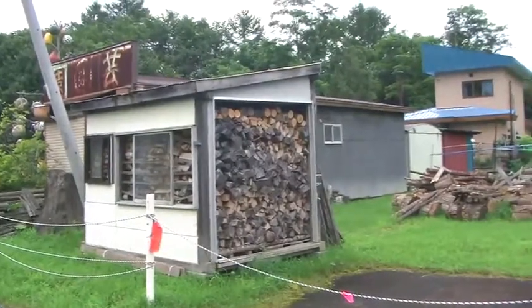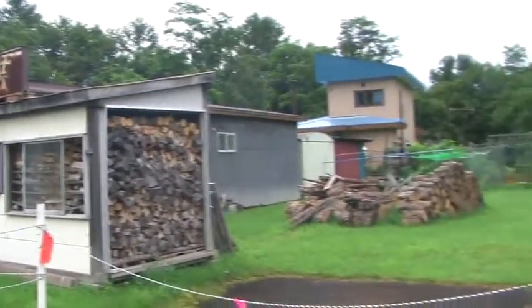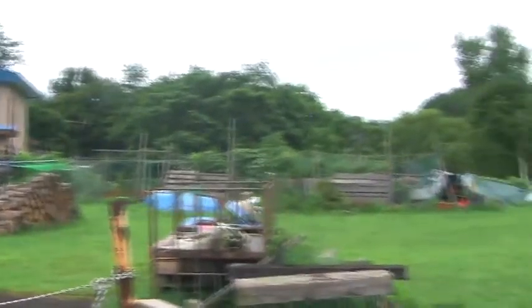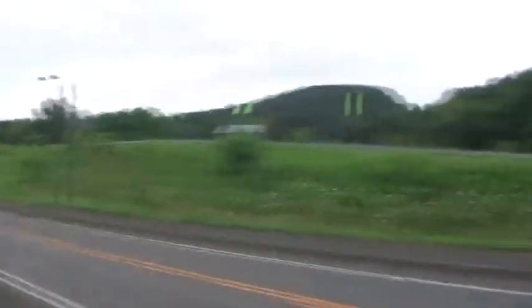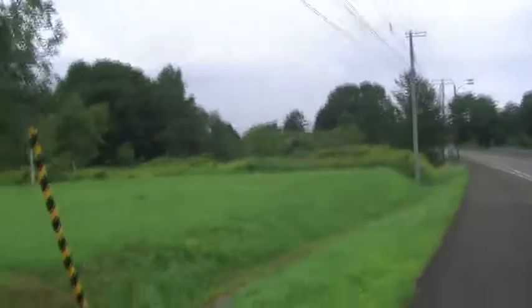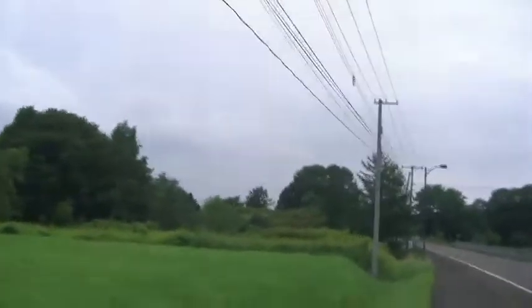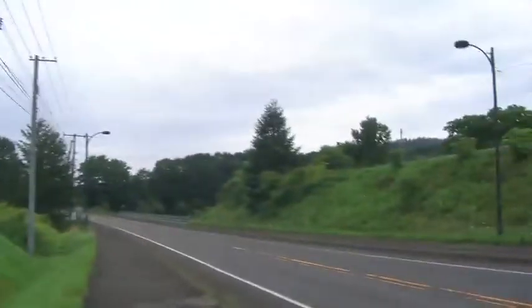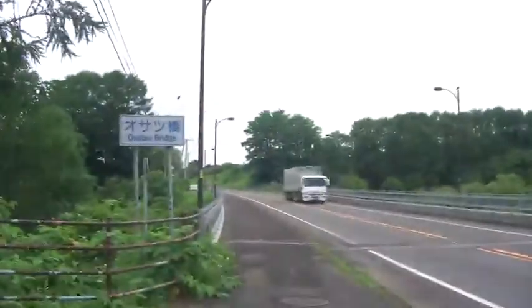One of the features of having a long winter is the need to keep dry firewood. You can see here one of the houses. People in the garden. Relative emptiness. As you come to Nibutani, it's also a major road. A lot of freight, bridges, cars.